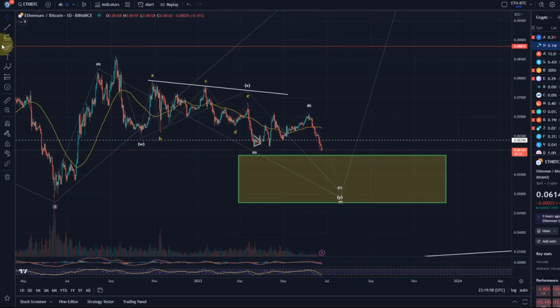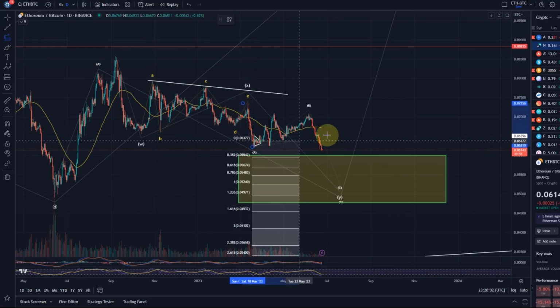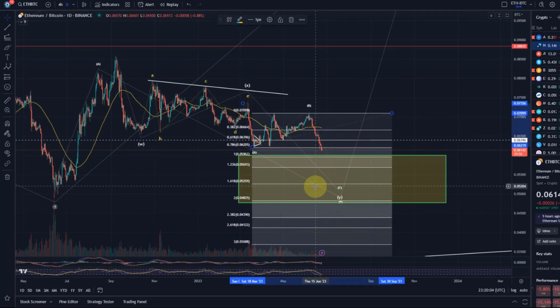Another way of looking at it is we take the length of the A wave here and we go to the high of the B wave, and then we're looking for the 100% extension, which is here at 0.0596. I find that more reliable. That's the first level to watch for. And then the 1.618 extension at 0.053. So let's see if we get there.